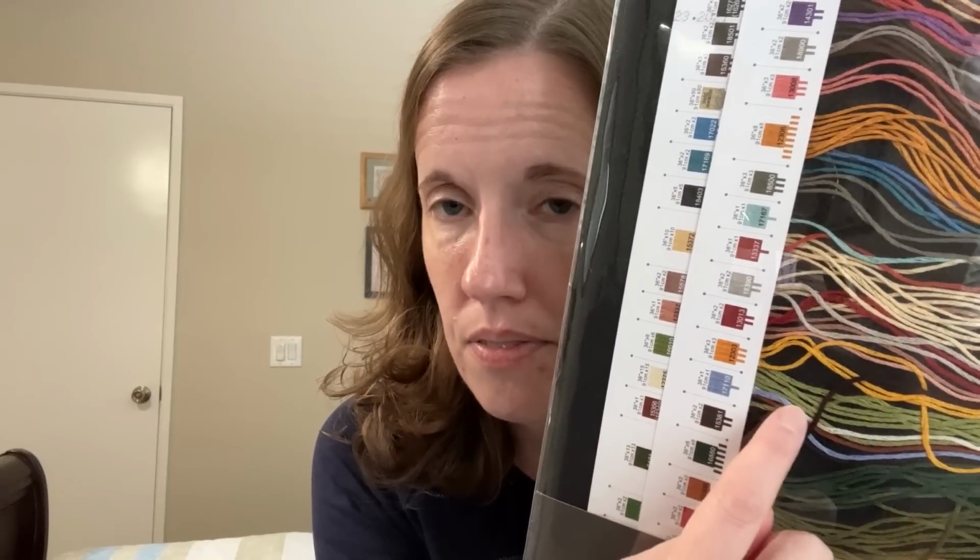I haven't opened this yet even, but hopefully in the next couple days, at the very least Wednesday, I'll get that out and serge the edges. I'm planning to hole punch the back side of these cards, which is what I've seen other people do, and write the symbol on it, so that when I pull the thread off the card on this end, it'll have somewhere to put it back. I do like using floss cards like this for kits. It's nice for the kit.